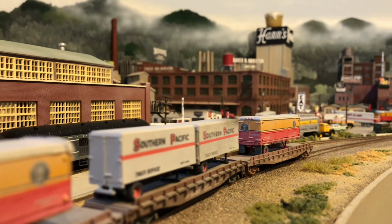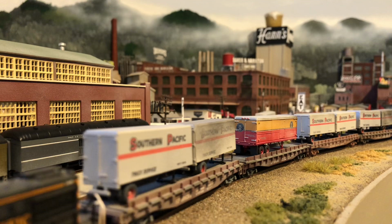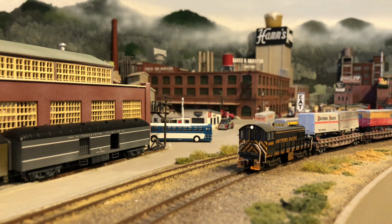In the last move before departing tonight, our little Alco switcher assembles the train for the Coast Merchandise East tonight. And we see it pushing down the last bit of that train all together to await its departure at about 3:45 in the afternoon, I believe.